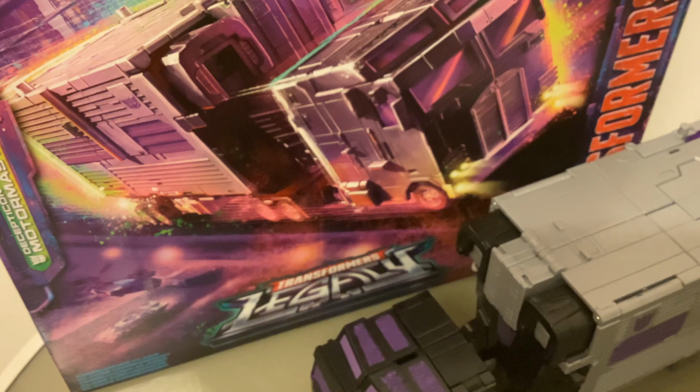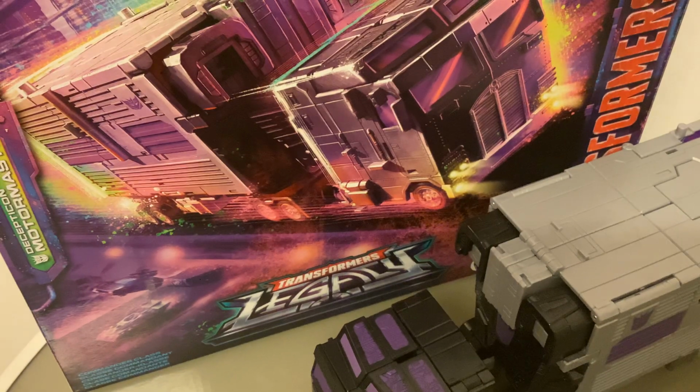This is of course Transformers Legacy Decepticon Motormaster, Commander class, released by Hasbro in 2022. Right, so we are here. This is it. This is 5 out of 5 to 4 Menasor.